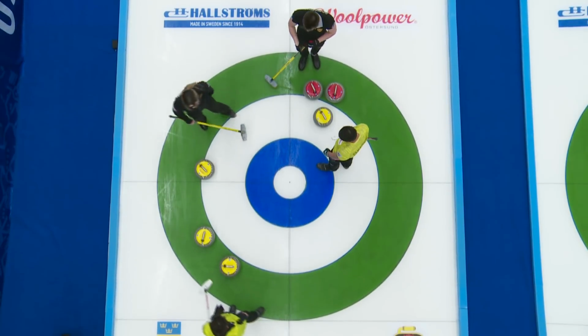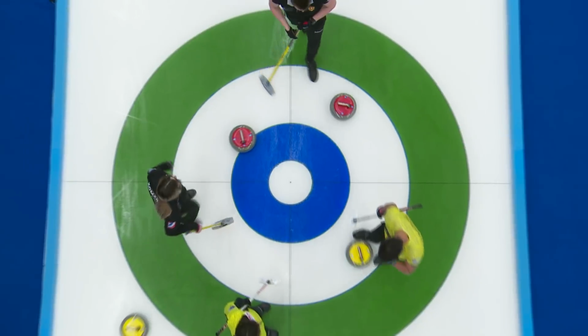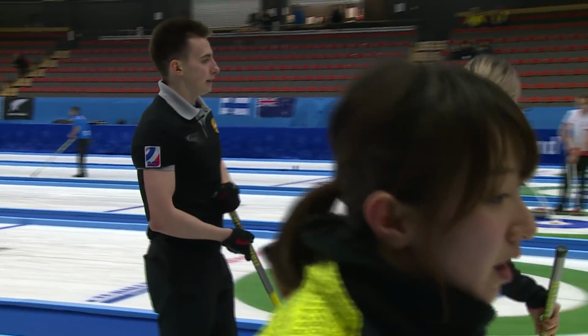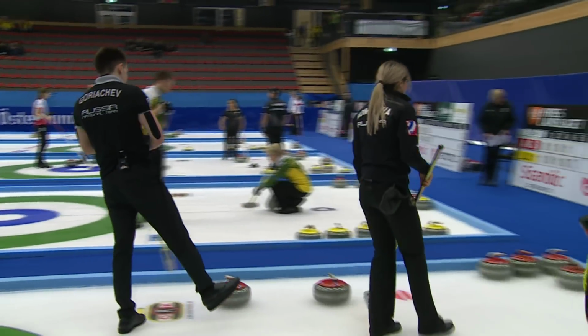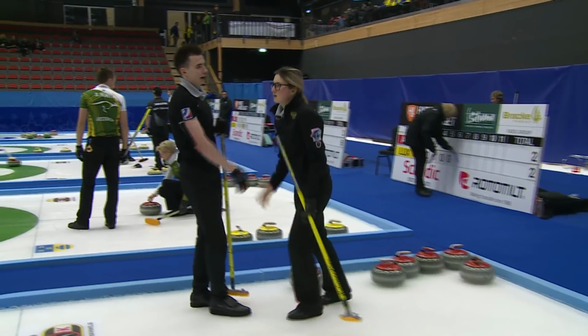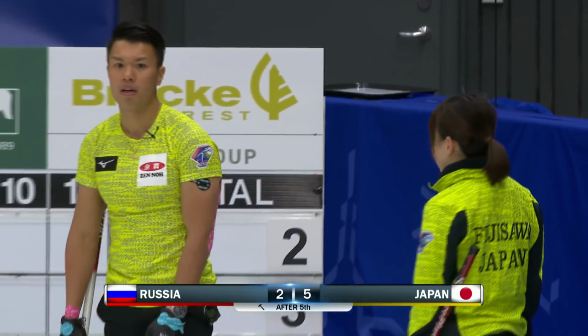And that is 2 for Japan. Wow. It's a little tight for line. Yeah, she had lots of room to be able to take the same path as she would have taken for the draw around the center guard. So I'm a little surprised that she got over that far. Well, with 2 points for Japan, it's a 5-2 game after 5 ends here.